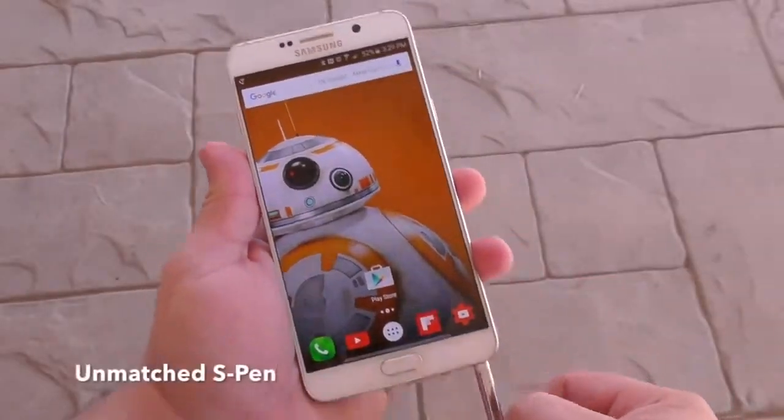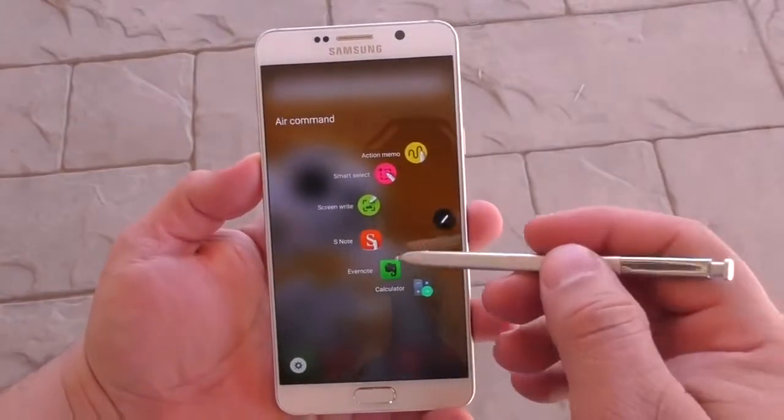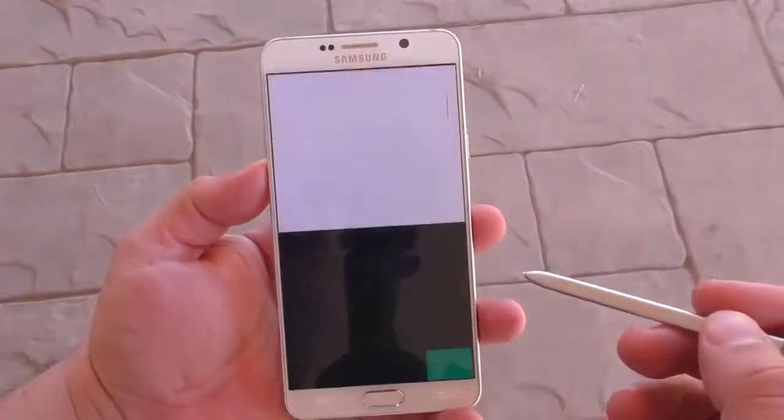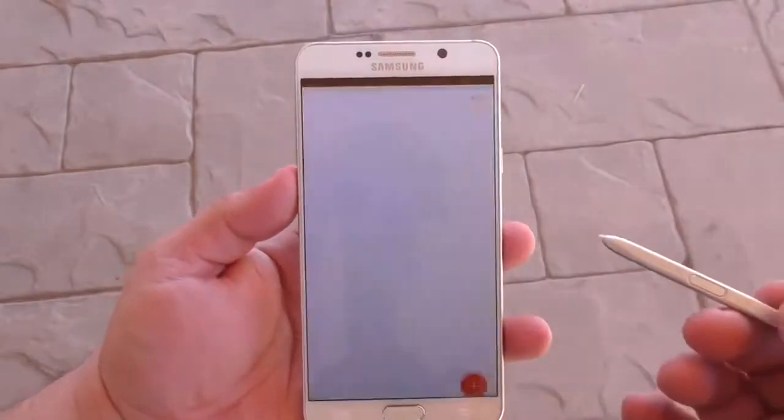One of the main reasons that I buy a Galaxy Note device is because of the unmatched S Pen. There's no phone out there in the market that can compare to the Galaxy Note devices when it comes to a stylus or a pen.